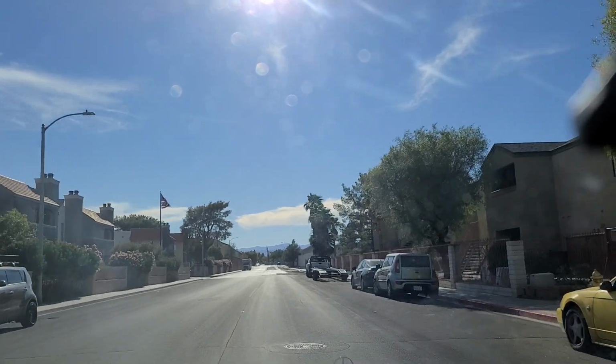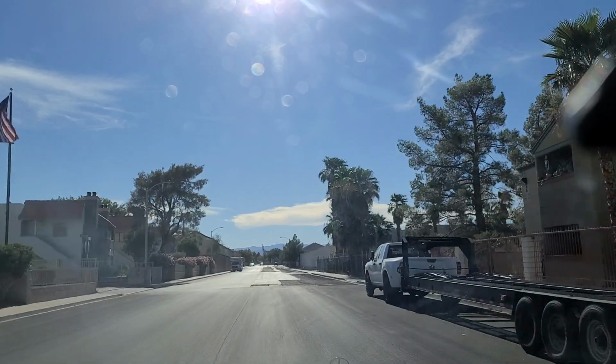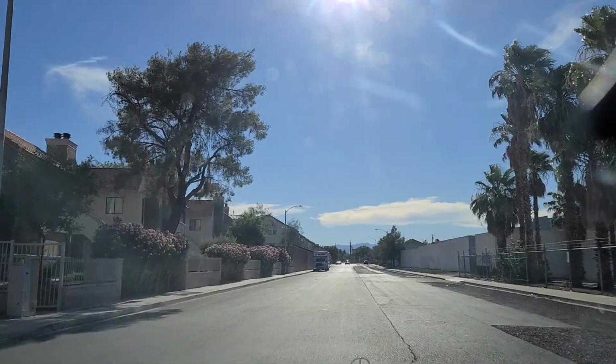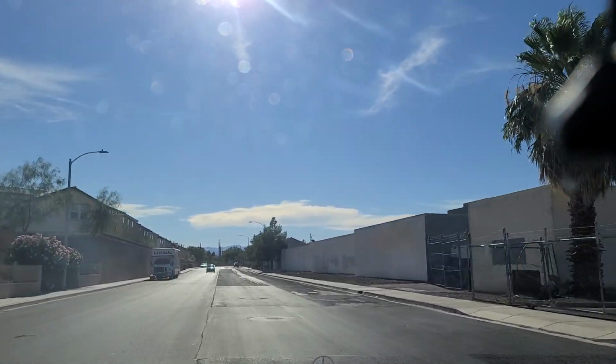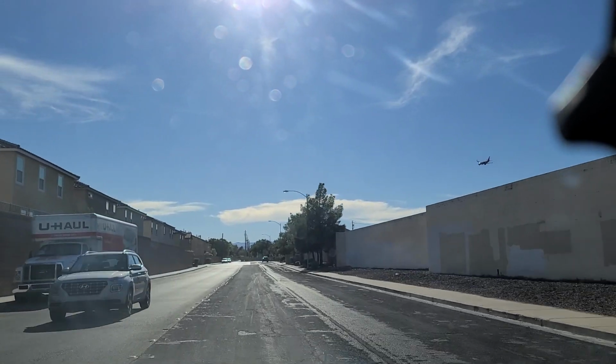Just want to dive in here and take a look at the area. Sunfish Drive over here off to the left. Let's take a little look at this. Oh, we can't. It's gated. Whoops. That's the thing, you can never tell which areas are gated.